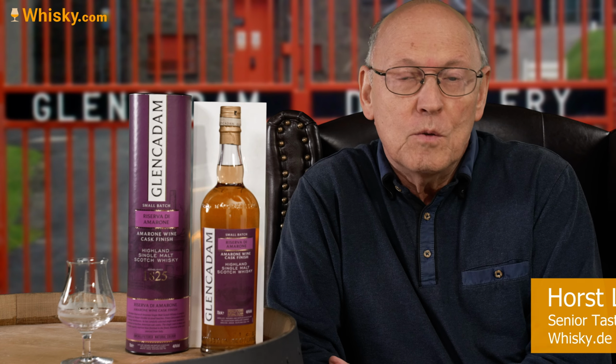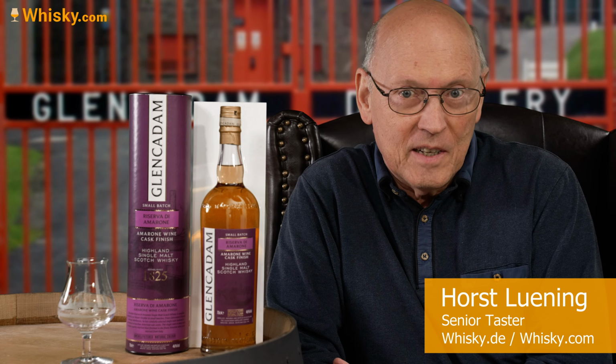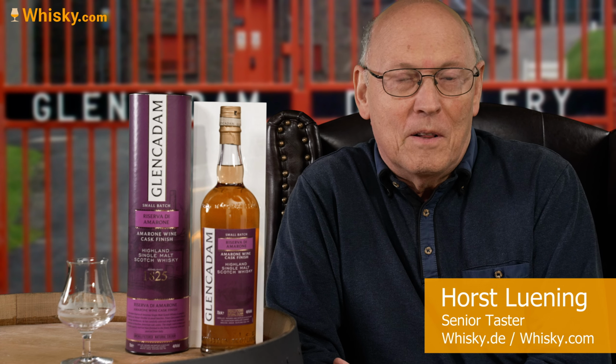I'm the senior taster of Whisky.com, and today I have two new bottlings from the Glencadam distillery. Well, not very well known, that distillery. It's a smaller one in the eastern Highlands, situated not too close to the tourist routes, so you have to take a detour to see it. And so it's quite a quiet distillery. They are busy, but it's not so crowded by tourists, and it's a hidden distillery.